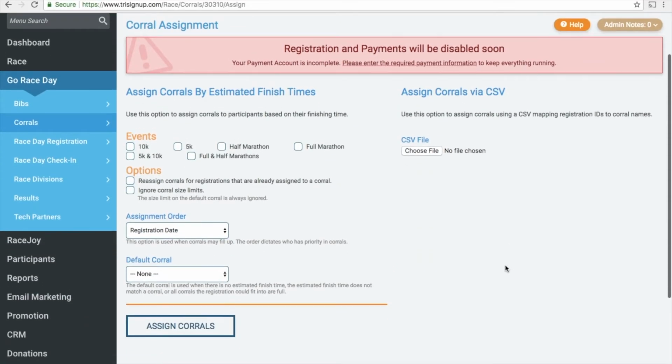So there's two options. I can either assign them by the estimated finish time, or I can assign via CSV. So if I have a spreadsheet of registration IDs and Corral names, I can manually assign my Corrals. So that's really good to know if you're using it.